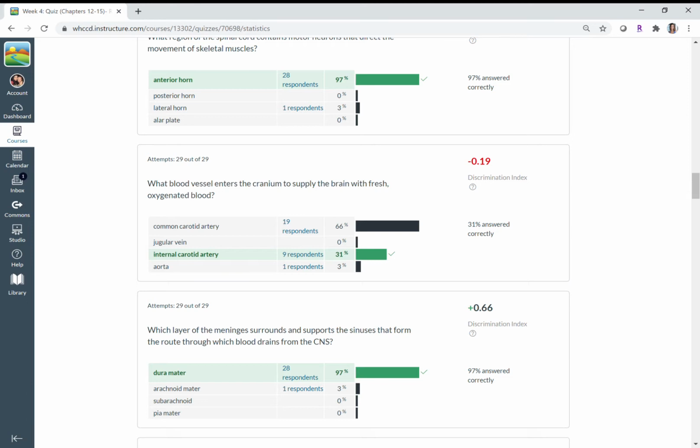And it goes into the external carotid, which supplies the scalp and the muscles of the face and head with blood. And then we have the internal carotid artery that goes into the cranium. So it goes into the actual skull bone to supply the brain with fresh oxygenated blood. So the common carotid artery is still not even at the neck level, so that would not be correct. It's not even entering the cranium. So internal carotid artery is the one we want for that.